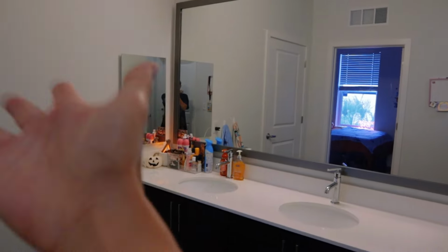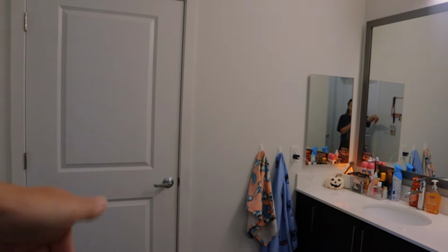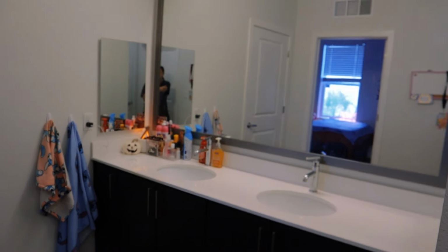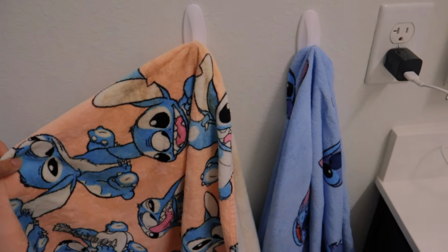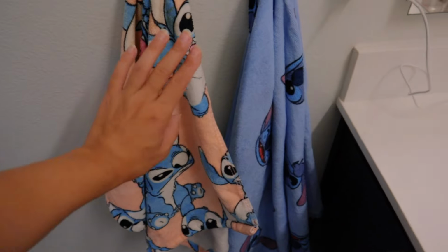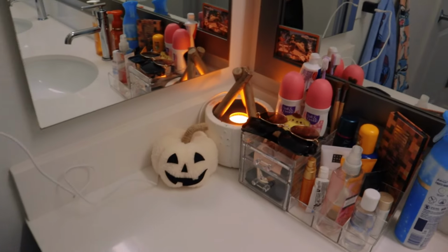So this is the bathroom, or this is the sink area. You also get the actual toilet and shower in that room, which I will show you in a moment. But this is my side, and this is the side that the new roomie is gonna get. So I put some little hooks up, so we have some little hand towels here. Well, this one needs a wash because look at that, but that's gonna go in the wash soon. But I have 2 little Stitch hand towels. This one I sometimes use for the beach.